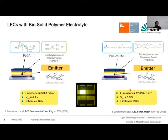That could be very short for demanding applications such as the display of your TV, but you could think of short lifetime applications like packaging or lab on chip and so on, where you could probably have enough time within these 100 hours and have a material that could partially degrade.